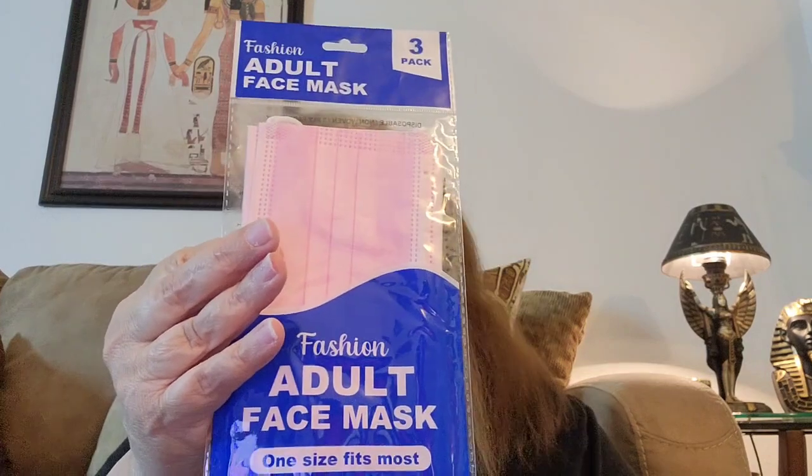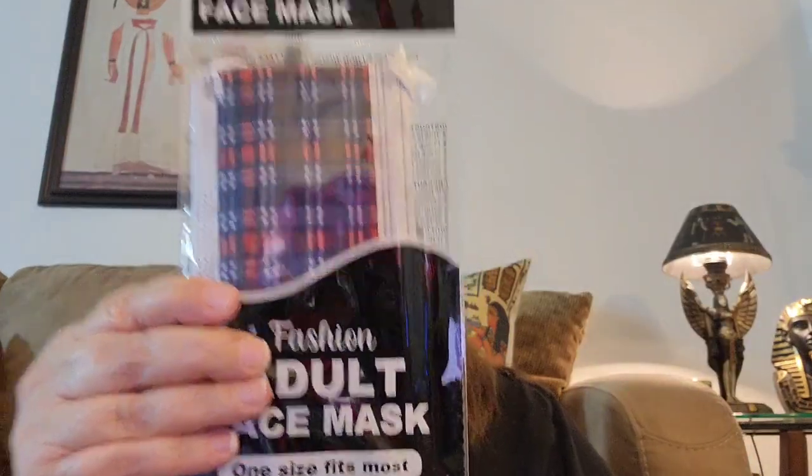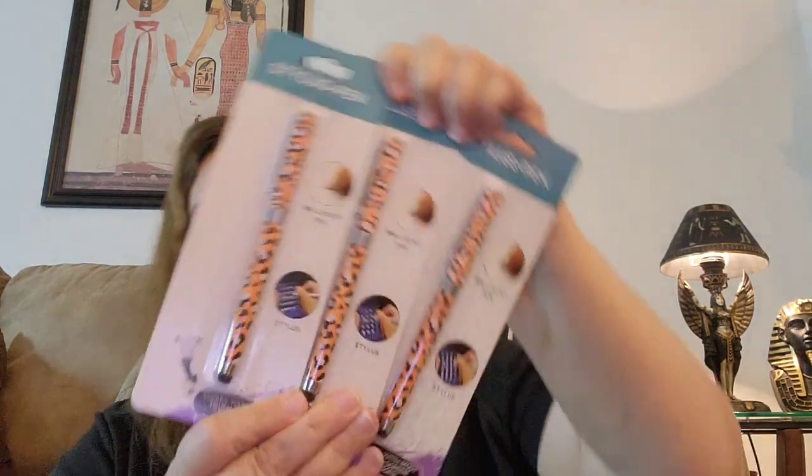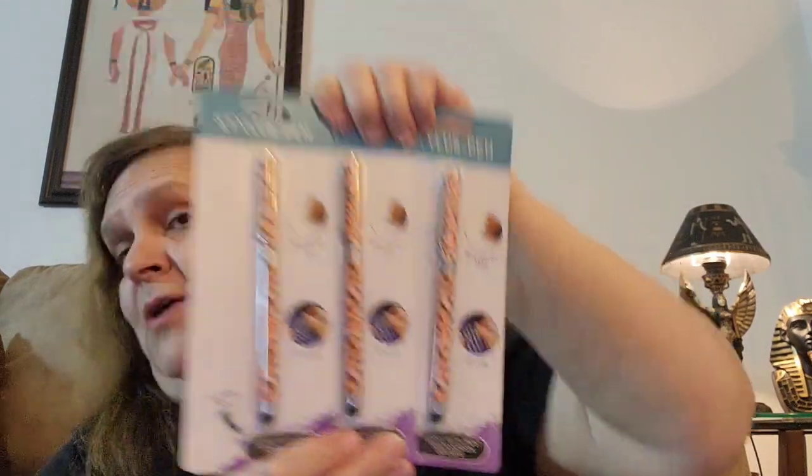Found some face masks, the Fashion Adult face mask, and it's a three-pack. This one comes in the pink. And then I got this one for Elle. It comes in the red, white, and blue checkered. And it comes three. And then I picked this one up, the three-pack, the leopard design. Three of the stylus pins. This one is the orange design. I don't have this one, so I saw that they had this one, so I picked it up. So I picked three up.